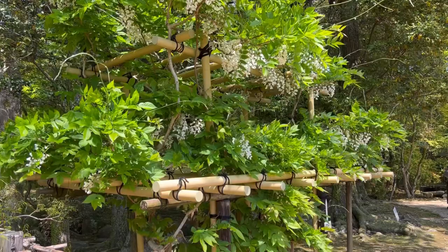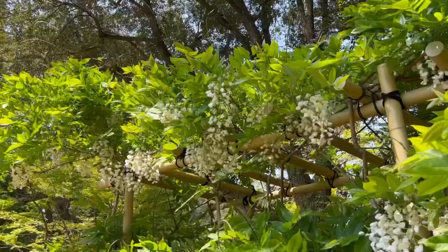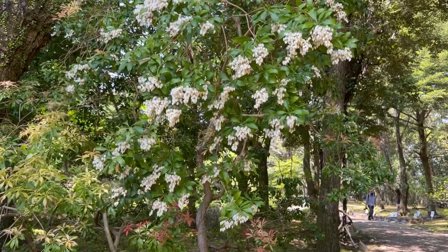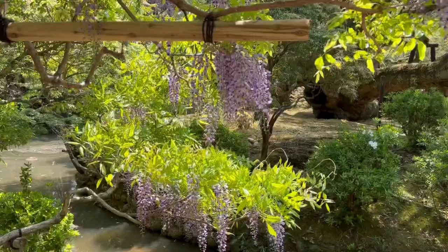Wisteria usually blooms from mid-April, and it can go as late as mid-May, but obviously that depends on the weather. The Manyo Botanical Gardens are a great place to see them because they have a mix of early, mid, and late blooming types, so you have a pretty good chance of seeing something in full bloom.